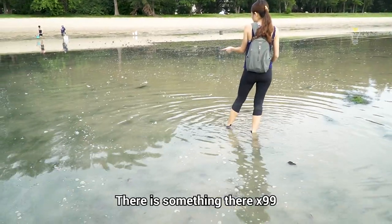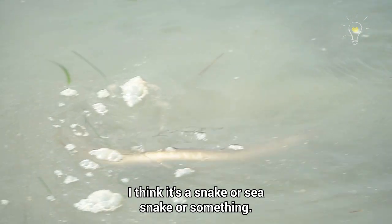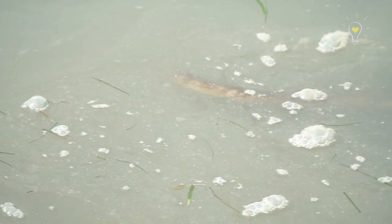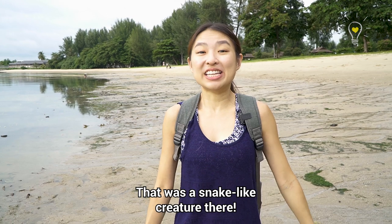Something there, there's something there. I have no idea. I think it's a snake, or sea snake or something. Careful. You move this way, I have no idea what to do. Oh, I'm scared.